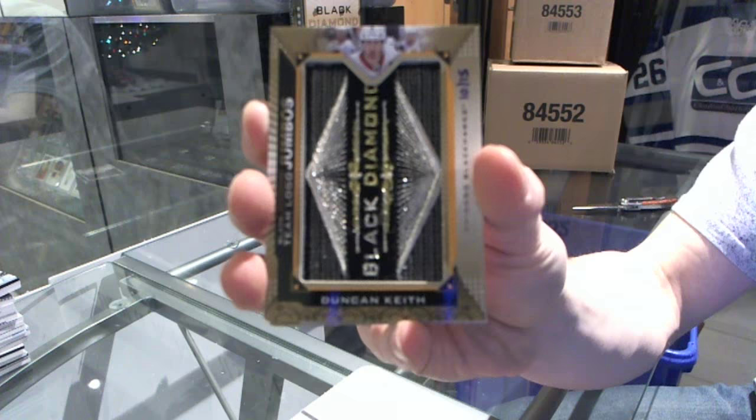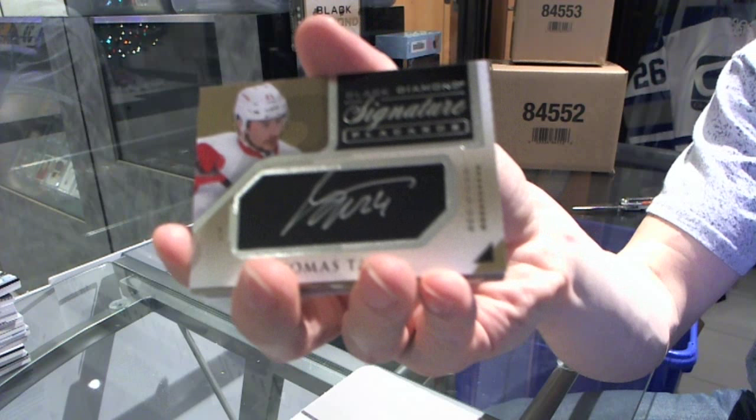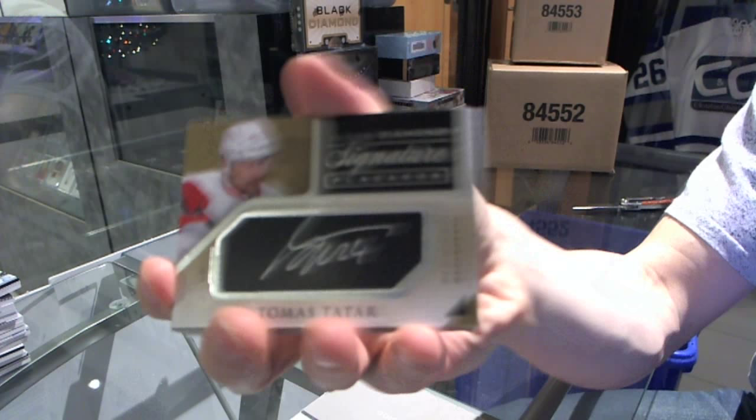We've got a signature placards for the Detroit Red Wings, Tomas Tatar. God, I want this card. Tomas Tatar's signature placards for the Red Wings.